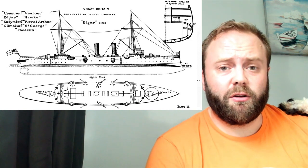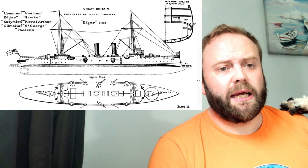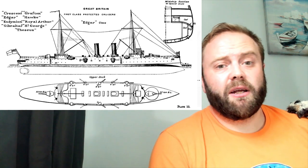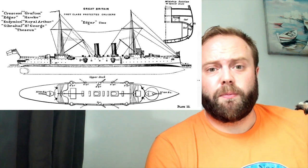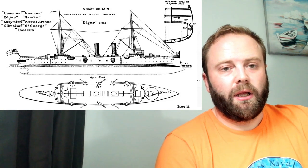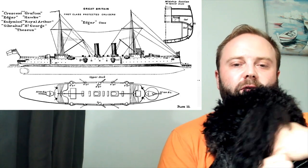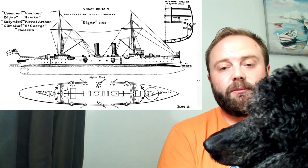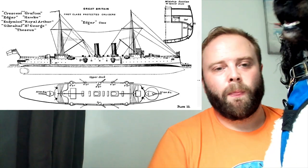They are first-class protected cruisers, which, if you're not sure what it means, it basically means they are not armored cruisers, but they have thick enough chunks of armor that if you gave them a proper belt and a few other things, they would be first-class armored cruisers. And they would be very capable ships. And they're pretty capable ships as it is. As is, they're certainly ships which most powers do not want to fight, and most powers do not want to engage in. They are ships which would give anyone a run for their money.